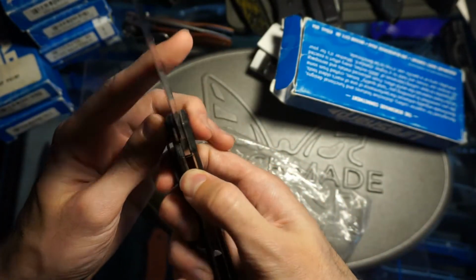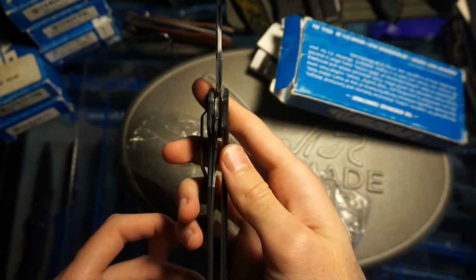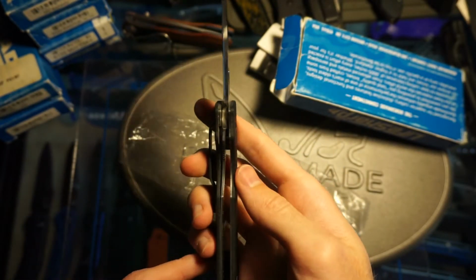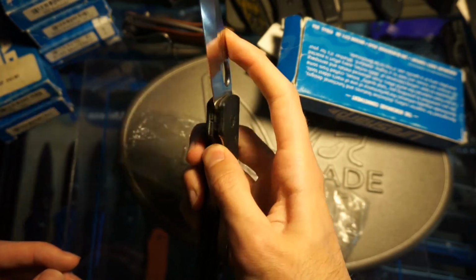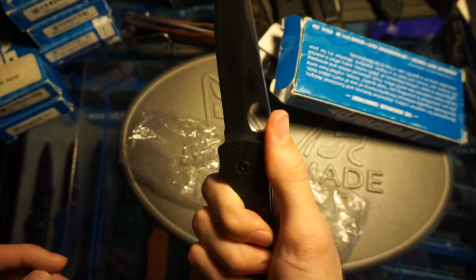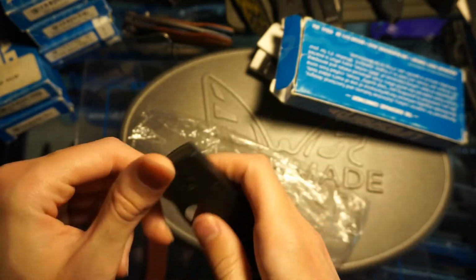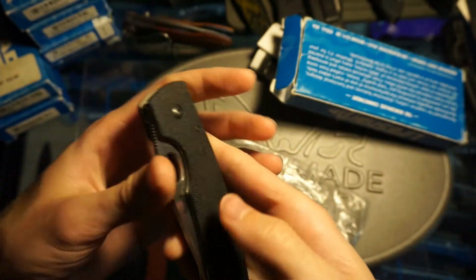Just a cool old Benchmade. Super smooth, absolutely butter. Really nice liner lock. Benchmade used to make really good liner locks. Lockup's perfect. Buttery smooth. I think it's pretty sick. I like the AFACs with the axis lock a lot as well, but there's something about these liner lock ones that are just kind of classic cool.